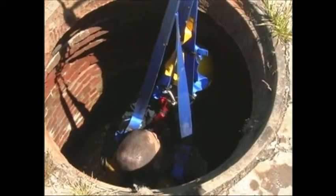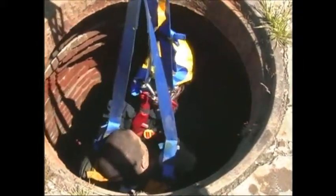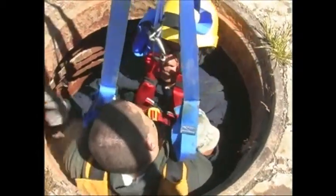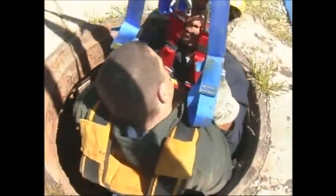Many employers require people in confined spaces to wear full body harnesses. This equipment can make it easier to remove a fallen entrant from the confined space. Because getting out of a confined space fast is so important, learning about problems quickly is critical.